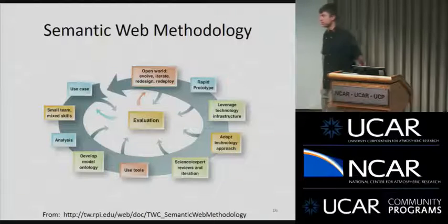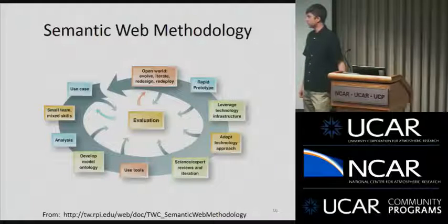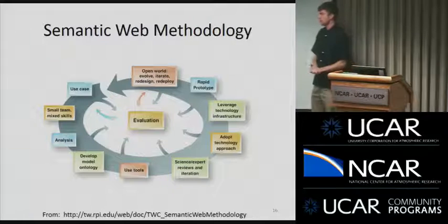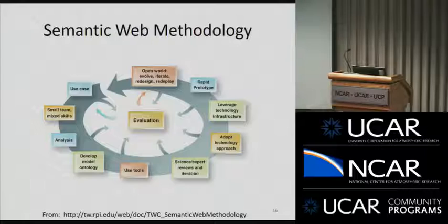So within our project, we're using, as best as we can, a methodology that comes out of RPI. Some researchers there that have used it quite a bit, called the Semantic Web Methodology. And it's really a use case-focused methodology. So the idea is you start with some particular use case that you're trying to solve. And then from there, you develop what you want to do, the ontology, which is the technical representation of those links and relationships, and then your tools and technology and prototyping and iterating from there.